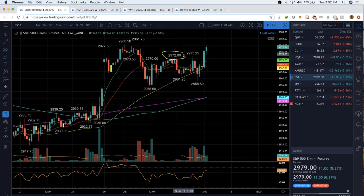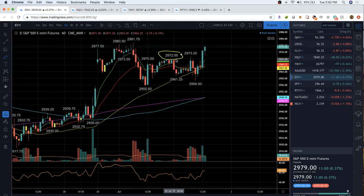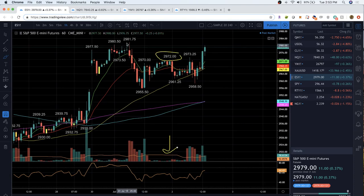We had this little bull break middle of the night, and then because we weren't doing it on significant volume, it doesn't count. So remember, when we're looking at bull breaks by just a couple dollars, always look at your volume, because when I woke up, I'm like, oh, we had a bull break. But just check your volume. It really needs to happen during regular trading hours or on heavy volume in order to be a true bull break. So 298175 is our support.